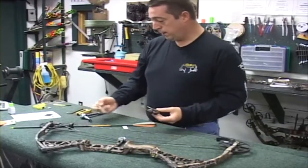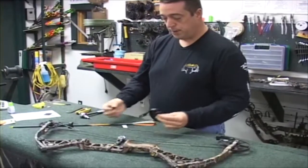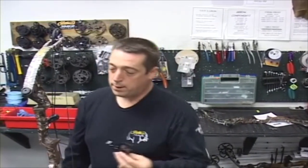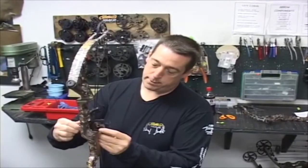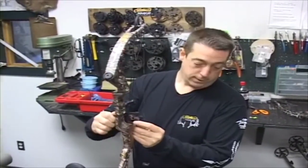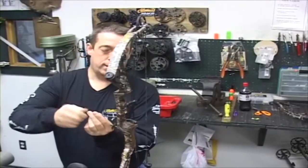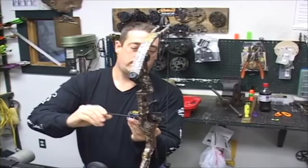Okay, once we got that going, we're going to get this set up like this is how it's going to basically go on. Now we've got our rest started put together, and we're going to start mounting it on the bow. We're going to install the screw on the back of the rest, or back of the riser, and start tightening it up, but you don't want to lock it down yet because we have a lot of adjustments we have to do before we lock it down.